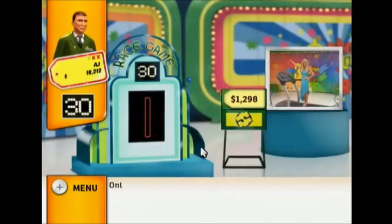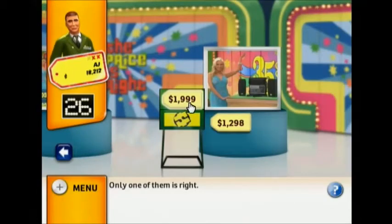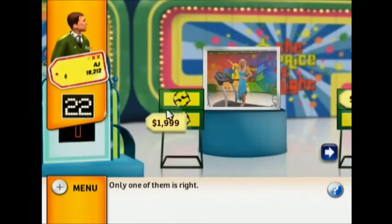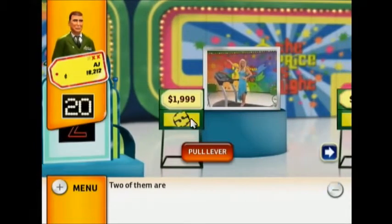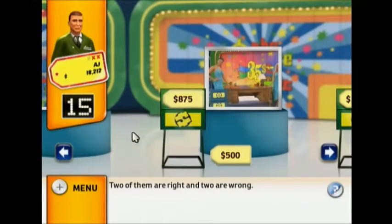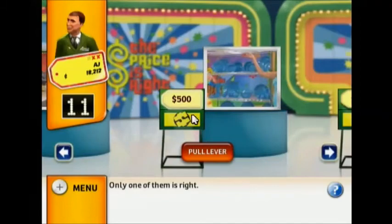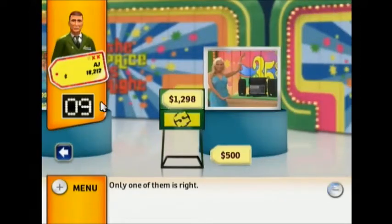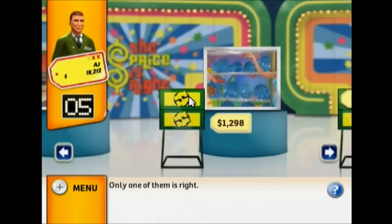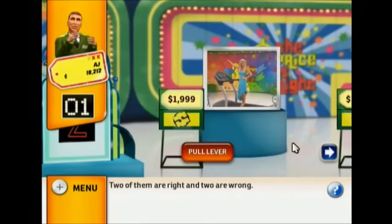Pull the lever. Only one of them is right. Pull the lever. Two of them are right and two are wrong. Pull. Only one of them is right. Pull the lever. Two of them are right and two are wrong.